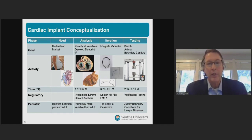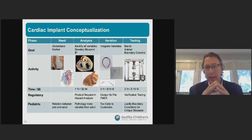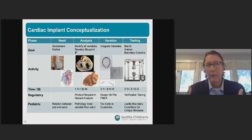Phase two of innovation is the analysis phase. And having now done this 3 or 4 times, my personal opinion is that this is the most important part of innovating a novel technology. And Purdue taught me this. You have to study the problem in extraordinary detail, right? You have to identify every single variable that's contributing to the pathology, because what you need to do is to align those different variables in such a way that you can come up with a blueprint, a design of what that device is going to look like. There's a lot of value in that creative process.